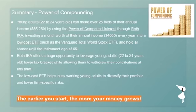In summary, young adults who are 22 to 24 years old can make over 25-folds of their annual income by using the power of compounding through Roth IRA, investing a month's worth of their annual income every year into a low-cost ETF, and hold all shares until the retirement age of 65. It is recommended to diversify Roth IRA as much as possible by picking investments like mutual funds or low-cost index funds and ETFs, which diversify investments and help lower risk. The more time to allow a Roth IRA to grow, the less likely younger workers will lose on hard-earned money.